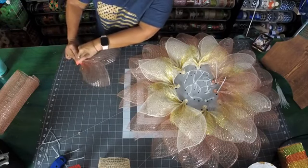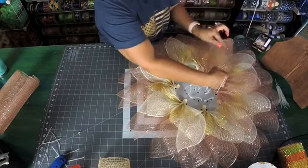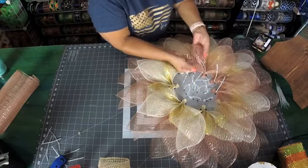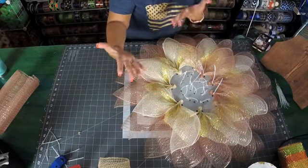You haven't tried a flower? Girl, make you a flower. Now the roses, we all have our thing, and roses are not my thing. Do I make them? I have made them. If somebody ordered one, I would make one. But it's just not at the top of my list to make. I really don't care to make them.